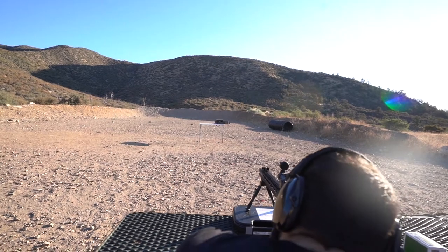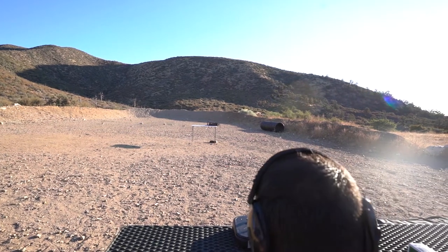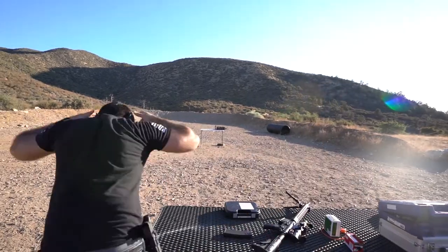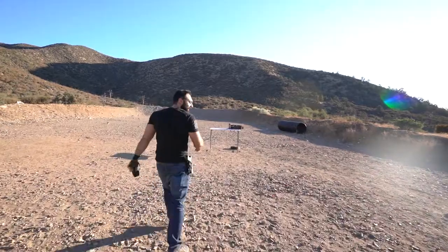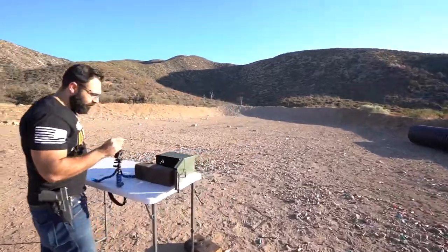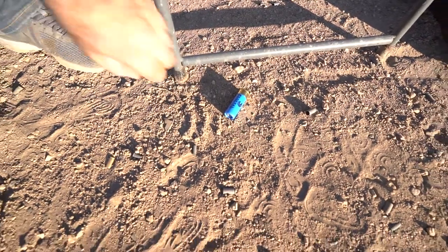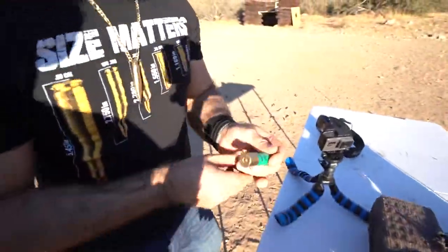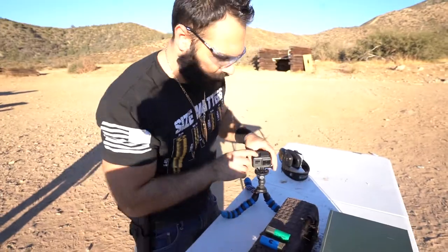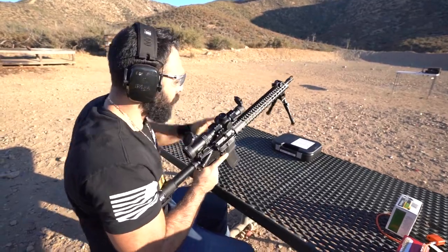Find a hole. Right here. Oh, that's the slug. I missed. Let's try again. Okay, let's try again. I missed it by about an inch. Half an inch maybe.